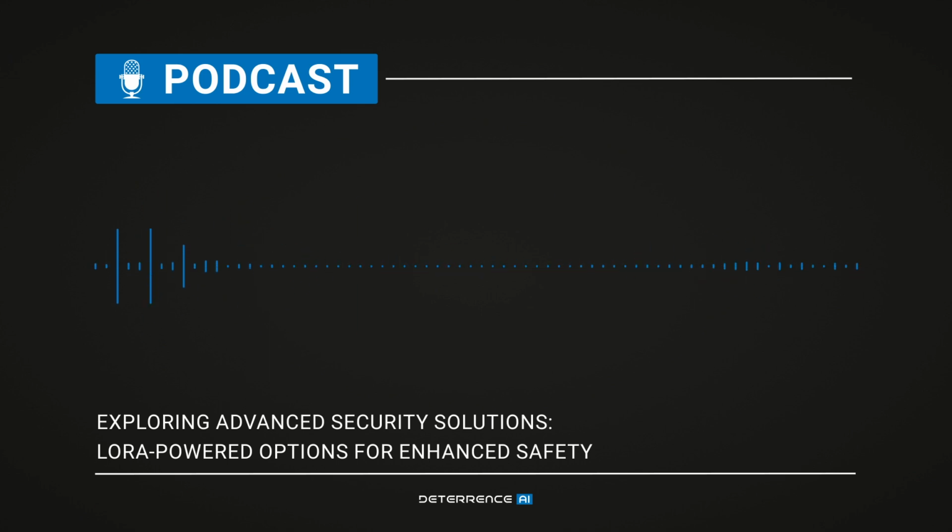And it's also important to be able to integrate LoRa with existing security systems. So it's not about replacing everything, it's about adding another layer of protection. Right. You can have LoRa sensors trigger alarms, activate cameras, lock doors, all sorts of things. It's about creating a more comprehensive and robust security posture.